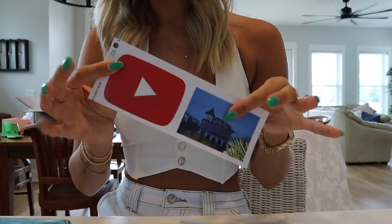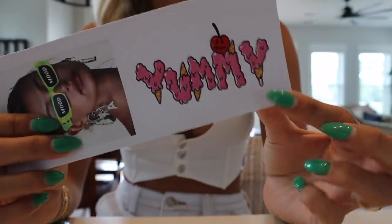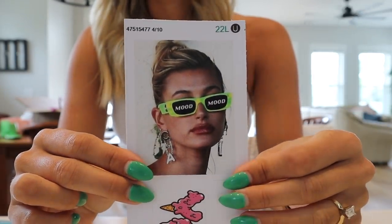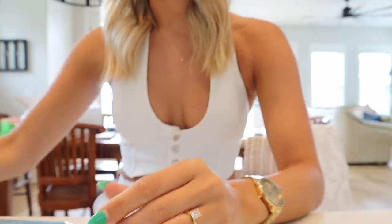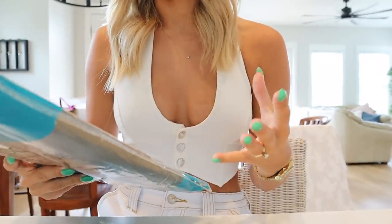I got a YouTube button. I got Pearl Hotel and Rosemary, my favorite. Then I got a Yummy sticker, and then obviously had to put the Queen on there. So, and then I just ordered this plain case from Amazon. It's just like for my computer.